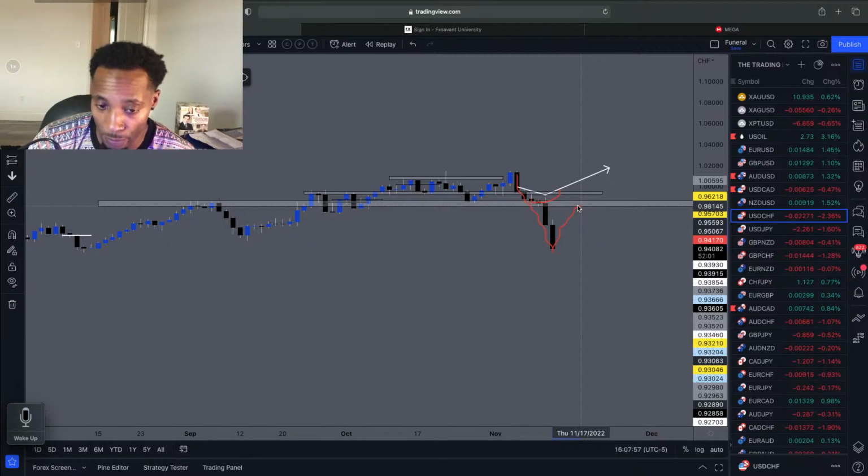Where is the highest probability that would give us the best chances to go ahead and attack this pair? It would be previous structure support, which should now act as resistance on this side for a continuation to the downside. So not necessarily trading the retracement from the daily time frame back up next week.